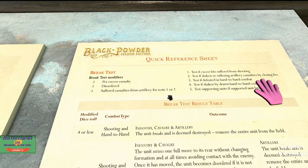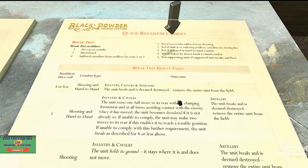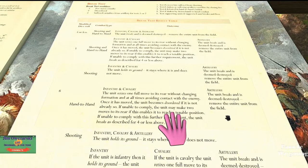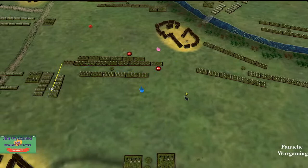So per excess casualty, you have none. You're not disordered. Suffered from shooting, defeated and shaken and drawn. That's it. So you got to take it based on that 4. Yep. It's 2d6. 6. You retire 1 full move to the rear without changing formation, at all times avoiding contact. You become disordered if it is not already so. It makes 2 moves to the rear. Broken, yep. 1 move to the rear, and disordered. Yeah. The fact that it passed over the infantry doesn't matter. Okay. He can veer.